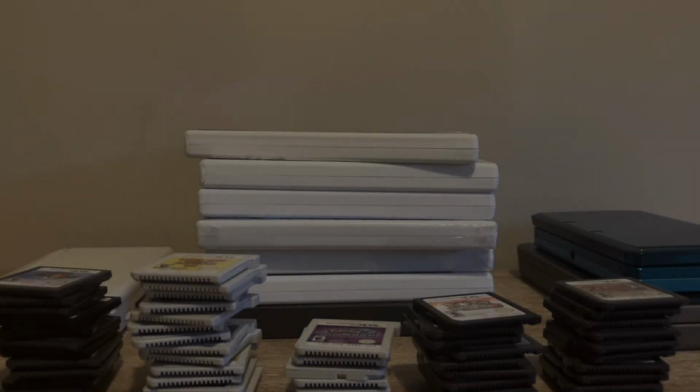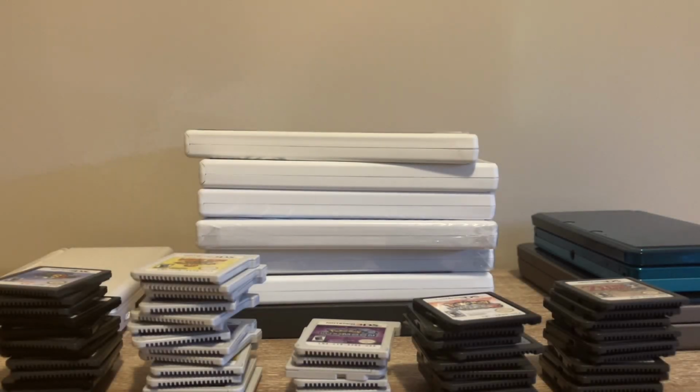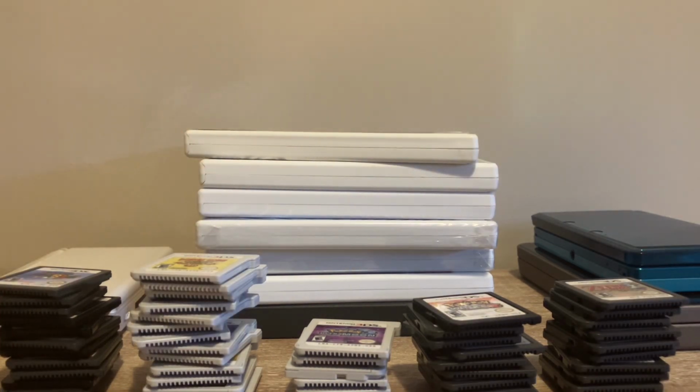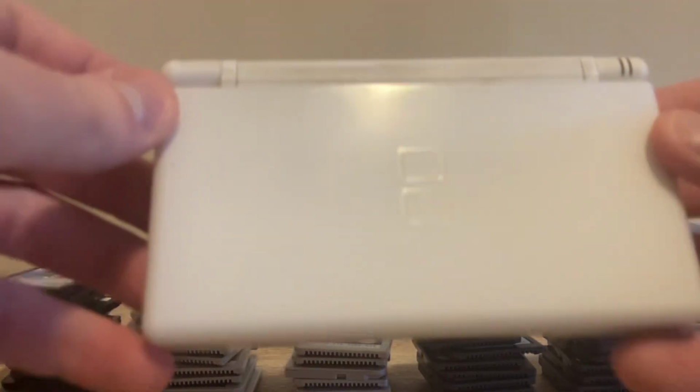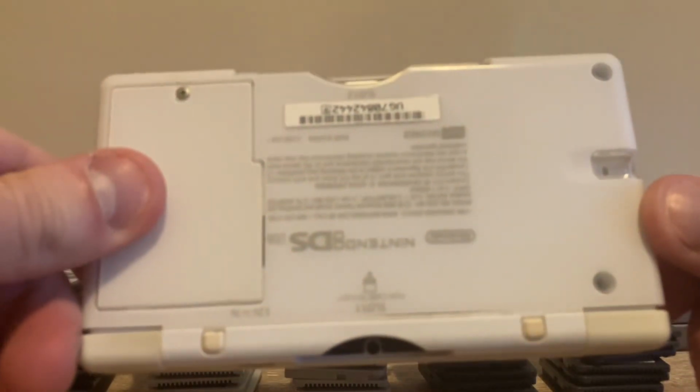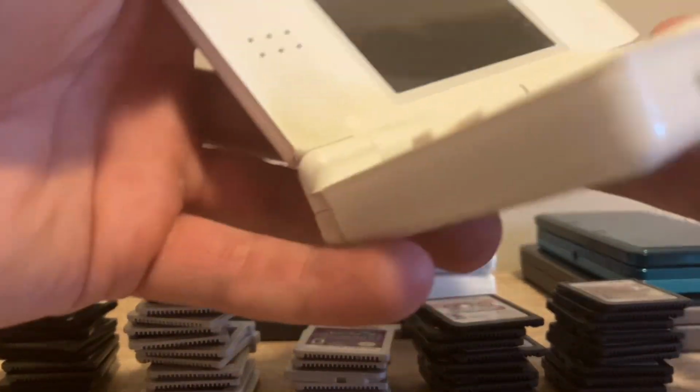All right, so here is a bit of a jumbled up mess. I have lots of stacks of games right across here for the 3DS and the DS, and then I have my consoles as well. So let's start with the consoles. Got to start with the old reliable Nintendo DS Lite. This I got lots of miles on. It was a phenomenal console, and unfortunately this one isn't in great shape.